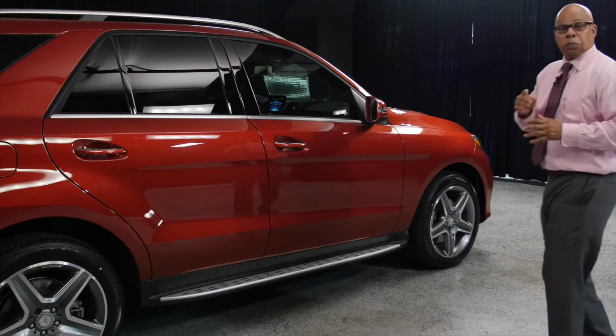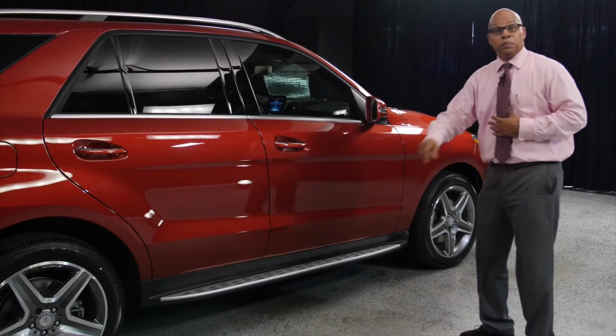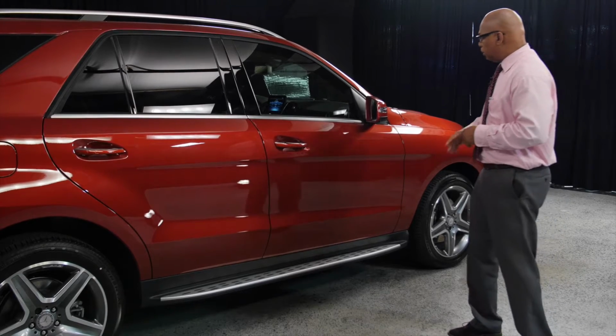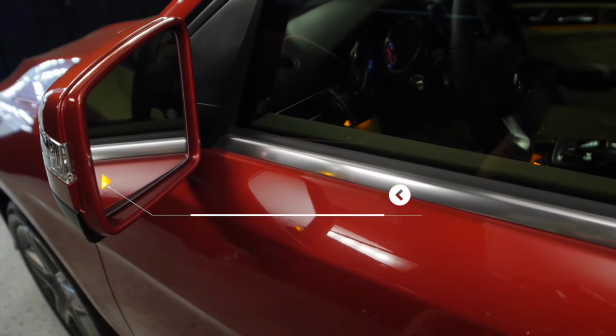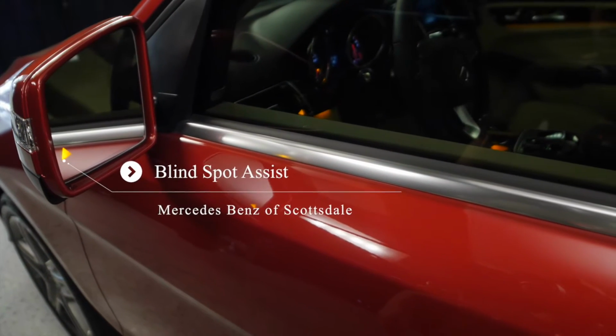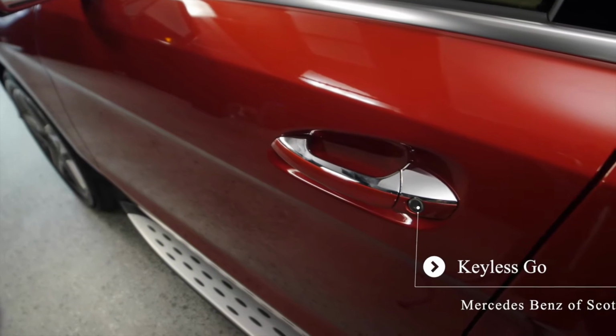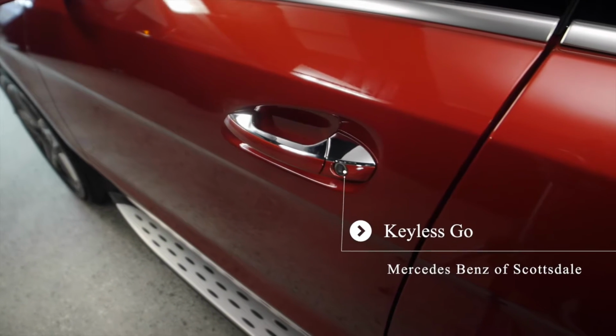Super nice. So this particular vehicle has exterior running boards. Really nice feature if you're a little shorter, if you need a little help getting in and out of the vehicle. Blind spot assist. Again, if you have blind spot, you're also going to have the lane tracking package as well. Keyless go feature here. Put your thumb here to lock, to unlock.